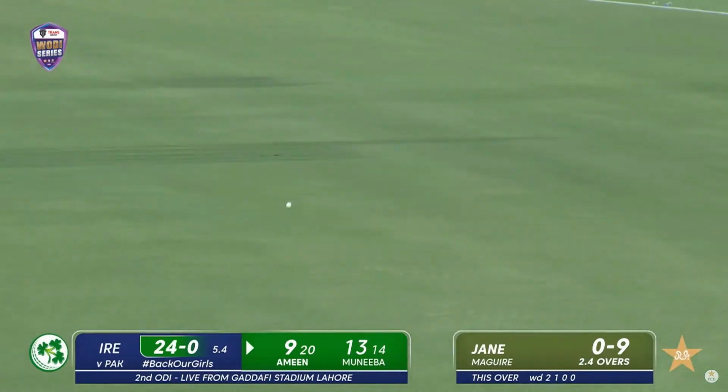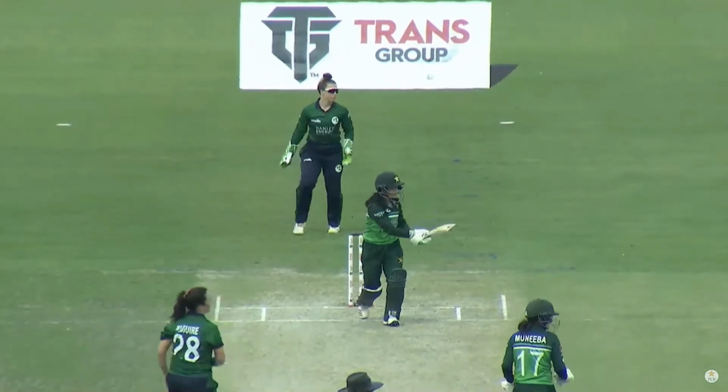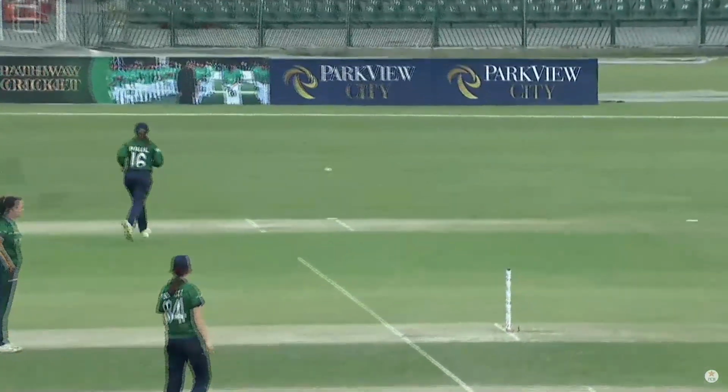Yeah, the length is wrong. It's been put away for a boundary. Good shot. There's a fielder placed at extra cover. That's not going to come into play if you keep on bowling on this length. She could have hit it anywhere.